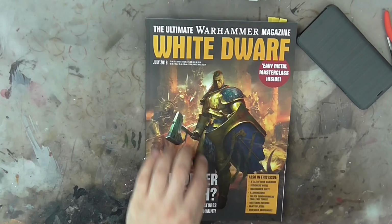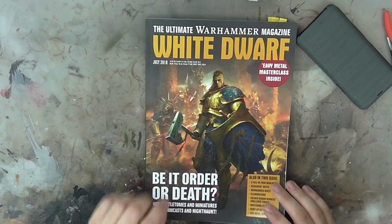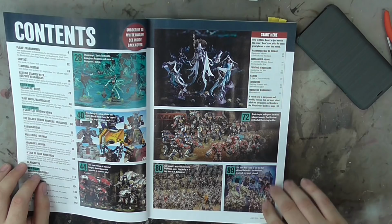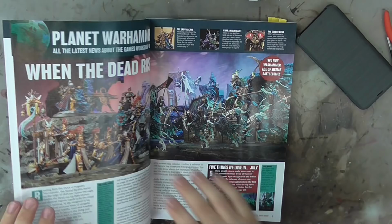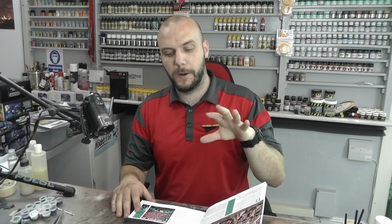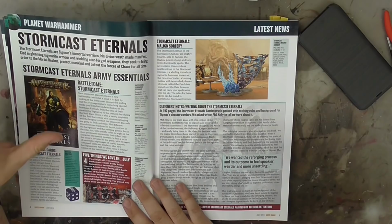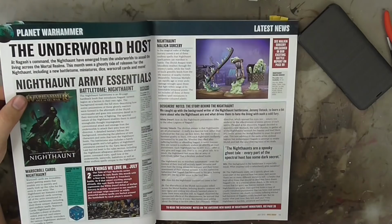Really nice, with a part shiny, part satin gloss cover going on, nice quality paper. There is so much in here, but just a quick look at the new releases this month. Last month we had the whole new Age of Sigmar release with the new Soul Wars, which has really been a focus of this magazine and what's coming up this month, because what came in the new box set was the Stormcast Eternals, and the Nighthaunts.